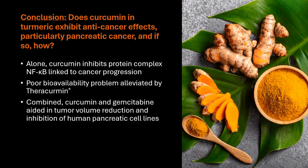So given those 3 different studies I outlined, going back to the question of whether curcumin and turmeric exhibit anti-cancer effects, particularly in pancreatic cancer, and if so, how? It does. There's definitely a lot of really good evidence out there that curcumin can be used in pancreatic cancer treatment as a way to aid in it and make it better. It's primarily through its inhibition of this NF-κB protein, and the creation of that curcumin product definitely helped alleviate one of the main issues of it having poor oral bioavailability.